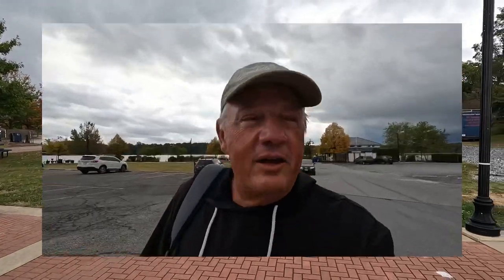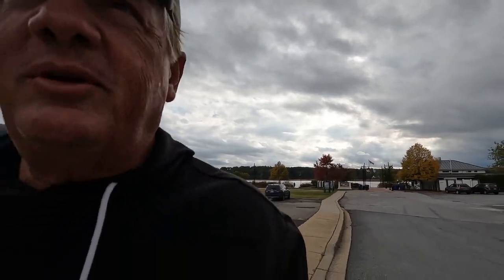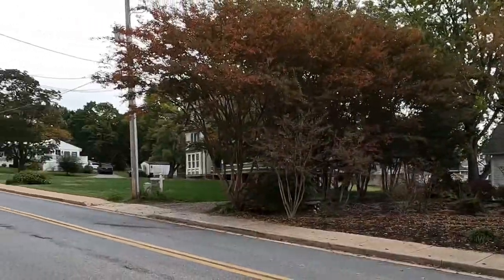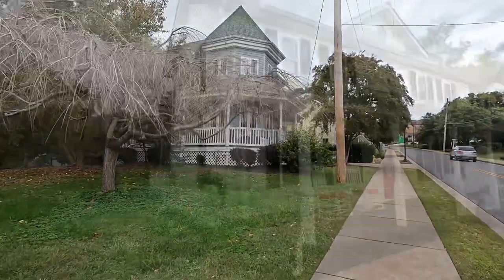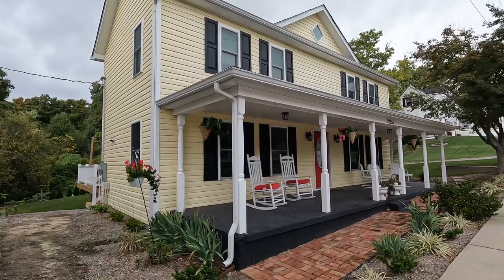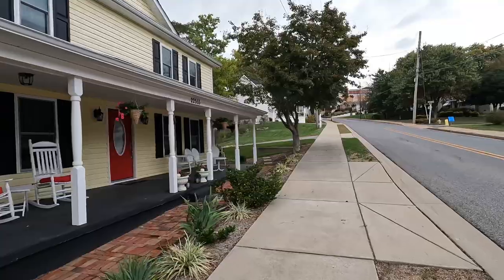Fantastic. Right now I'm heading into town and see what the old section of town, leaving the wharf that's behind me. Anyway, a lot of cool houses. Interesting design. Oh, I like this one a lot. What a nice, comfortable porch with all those nice rocking chairs. Pretty cool.